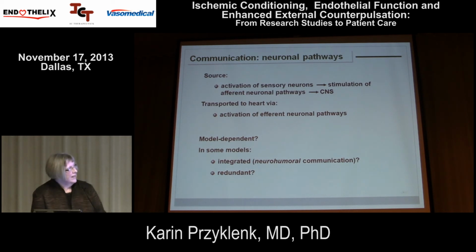Now, I have a little trouble understanding how that may work in transfer of buffer from one heart to another, but again, they argue fairly vocally that they think it might be the case. I think a more moderate approach might be to say that communication in remote conditioning may well be model dependent. And in some models, the two hypotheses may be integrated. That is, we may have neurohumoral communication, again, possibly triggered by adenosine, and then affected by neural stimulation. And in submodels, this may in fact be redundant, that both mechanisms play a role.